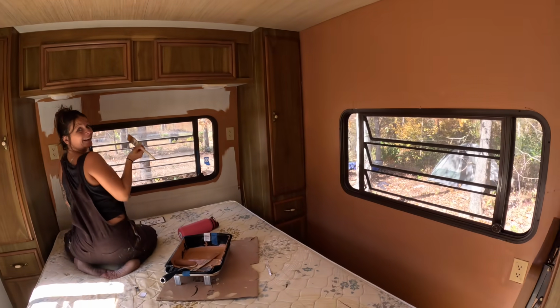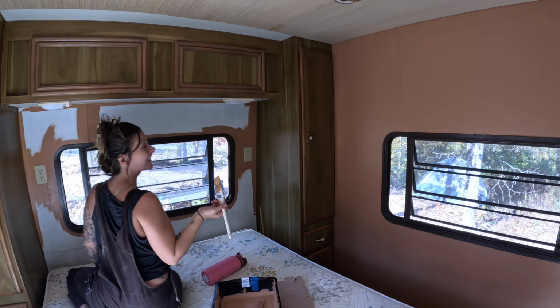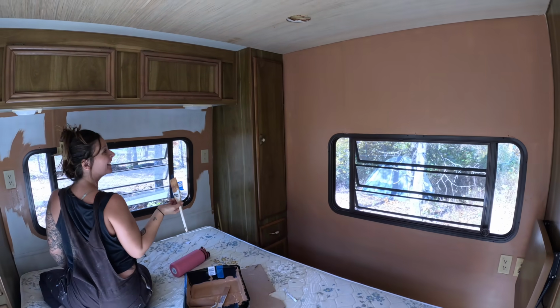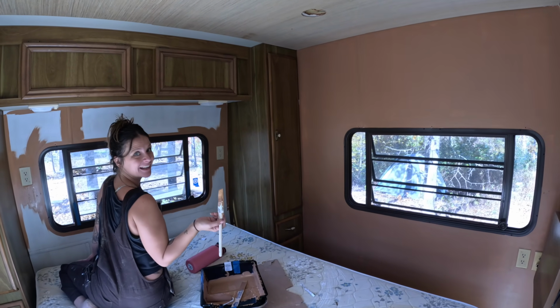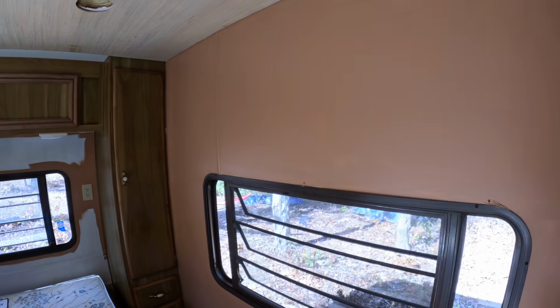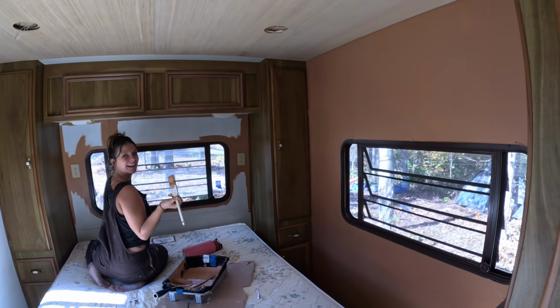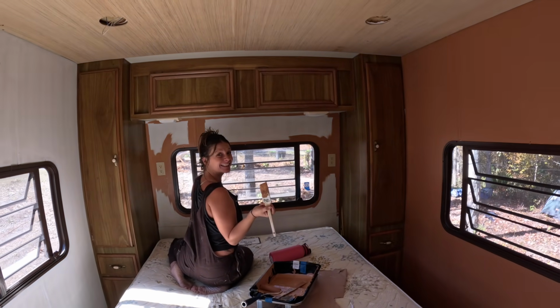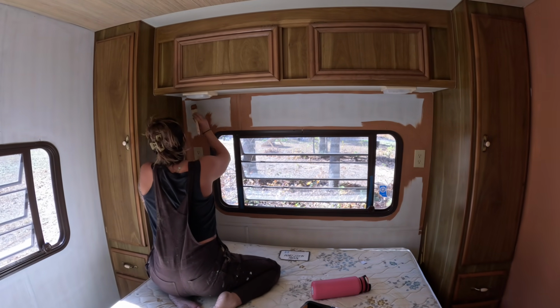Wow. Looks pretty good, honey. You like it? It looks so good. Yeah, we'll see how the GoPro actually picks up on it because the GoPro doesn't do great in low lighting. I know. But look at this. It's so warm and nice. I love it. Yeah, it's got some orange tones, but it's very clay-like. Yeah, it looks great, huh? Good job, babe. Thanks. I need a hand.